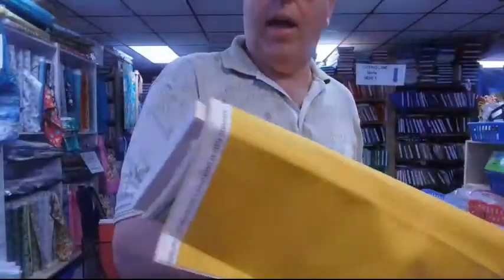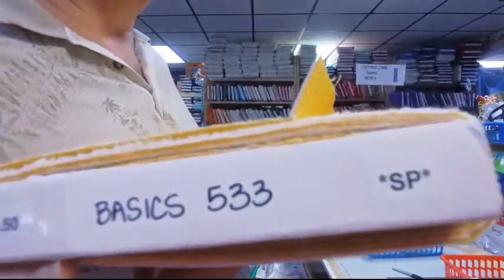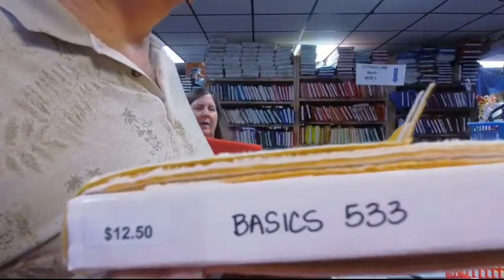And another Quilting Treasure, same pattern as before. Last time was green, time before that was blue. Now I got yellow. Pretty vibrant, yellowish, goldish happening on that. And once again, Benartex made this one. Basics 533, and it's $12.50 a yard.